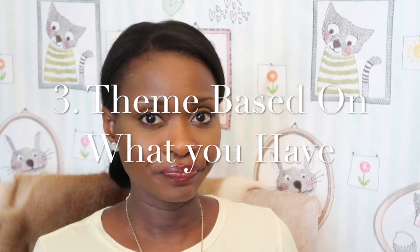The next tip is plan your theme around items that you already have in your home. So to do this, you may want to go in your child's room, take an inventory, see what things they already have. If your daughter or your son likes Elmo and has Elmo dolls, Elmo balloons, Elmo blankets, Elmo this, Elmo that, you should probably go with an Elmo theme because you can use those items that you already have to create the layered decor effect that you like.